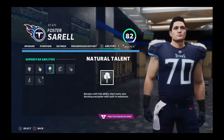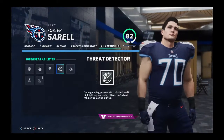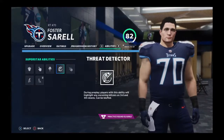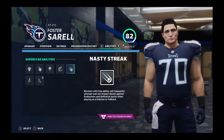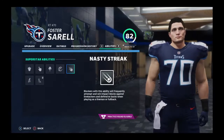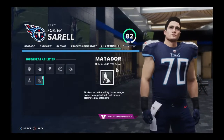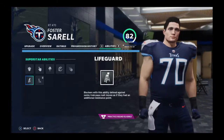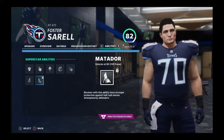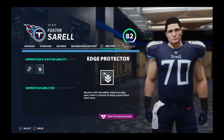Threat detector. Pre-play block ability will highlight non-common blitzer on 3rd and 4th down. Can't be bluffed. Nasty streak will frequently attempt to win impact blocks against linebackers and defensive backs when playing. Care about that. Lifeguard, block visibility. Swim, club, matador. At 8 overall power. Okay. I don't even know which one to use.